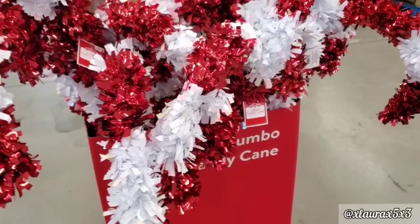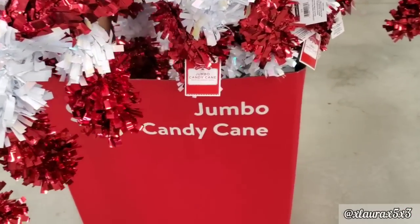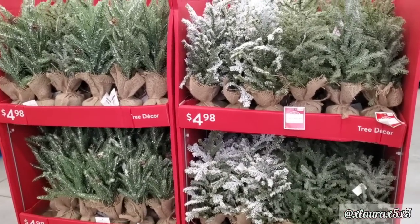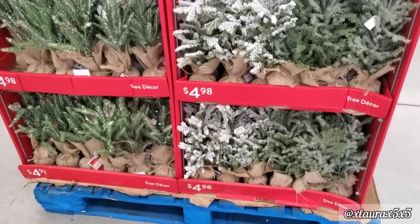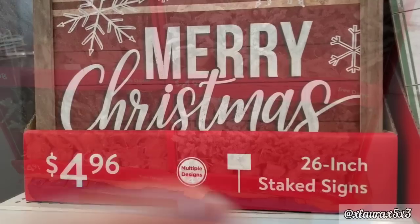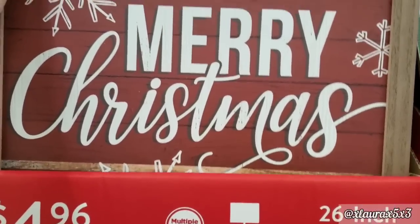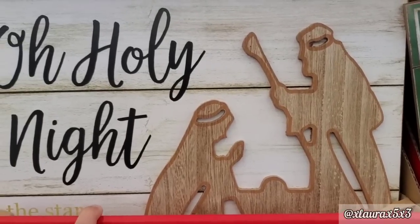I spotted some jumbo candy canes for $3. And they have lots of trees, $4.98. Do you guys remember all of the steak signs I showed you last time? Well, I saw that they had this box behind those. So these are new.